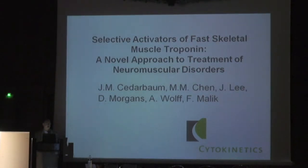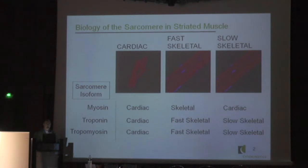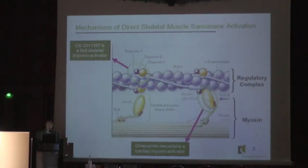muscle strength that does not rely on increasing muscle mass. And I'd like to start by introducing Cytokinetics. We are a small biotech company in the San Francisco Bay Area, and the scientific platform of the company is based on motor proteins and contractile proteins in particular. And we rely upon the selectivity of different isoforms of major contractile proteins to give us selectivity for the different functions we seek to enhance.